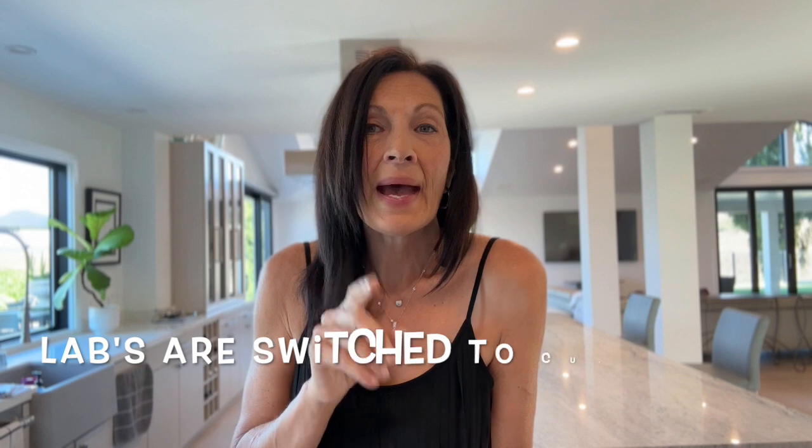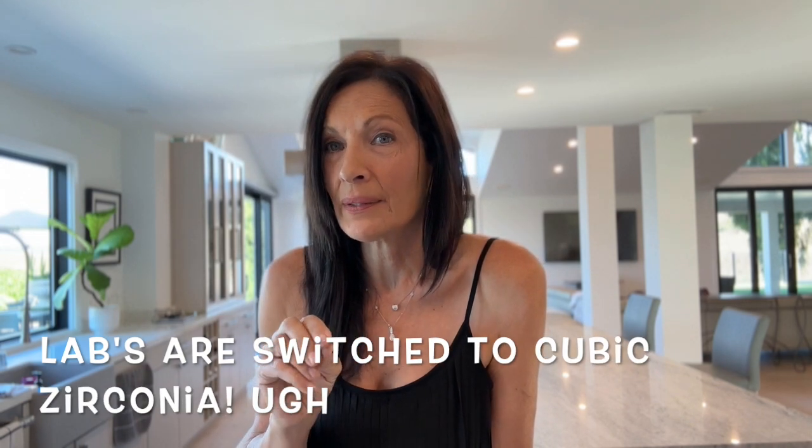The other caveat here is that a cubic zirconia is many times being shown and sold to individuals as a lab-created diamond. Now, I know this by experience because when I do appraisals at my location, clients come in, they purchased a ring with a lab diamond. However, that lab diamond has no inscription and it is in fact a cubic zirconia.